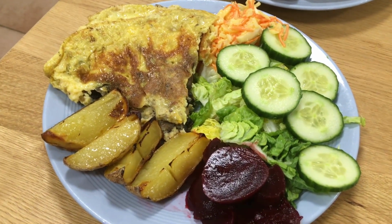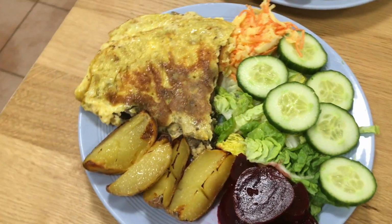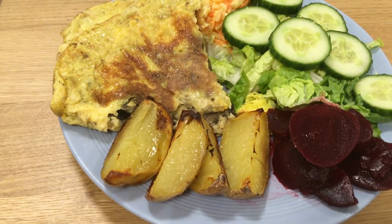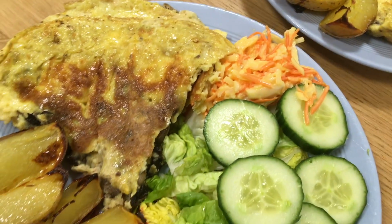Here is tonight's dinner as part of our pantry challenge. So there's been no supermarket shop this week. We are just using up what we needed to use up. We had some salad, some pickled beetroot, some potatoes, and a cheese omelette and a spoonful of coleslaw each. That was all that was left.